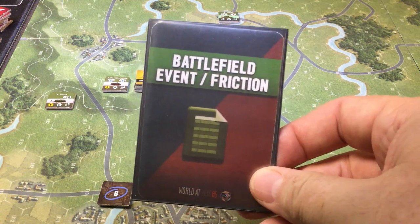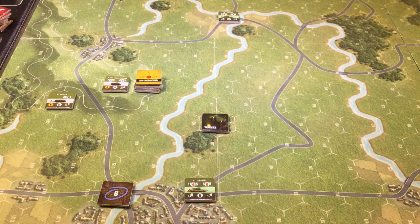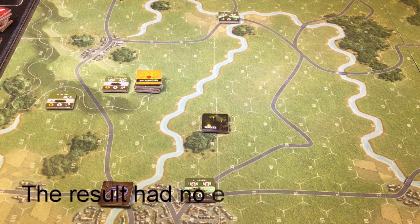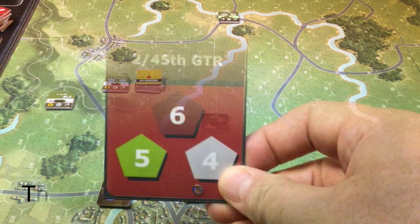Next card is Battlefield Event. Let's see what happens. Basically, it's a table roll. I'll let you know what I come up with. Okay, the events table is actually 2 tables. You're rolling 2d6 on one, and if you roll a 7, then you get the fun stuff. This will have no effect.